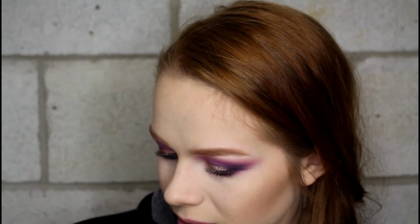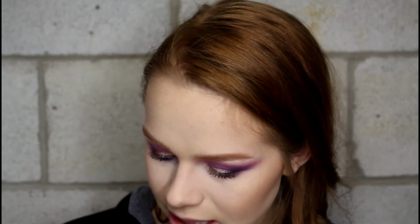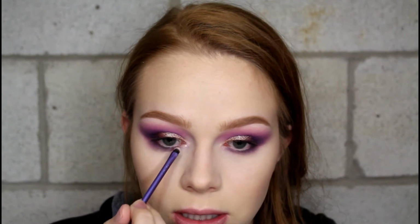Okay, I didn't pick up that well. I'm going to take a little bit more. There we go. Last but not least, I'm going to take the Leo shade, the shimmer shade, and I'm just going to put that on my inner corner. This is that really pretty light purple.